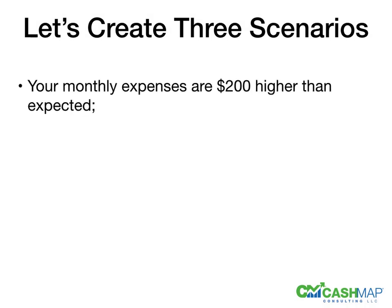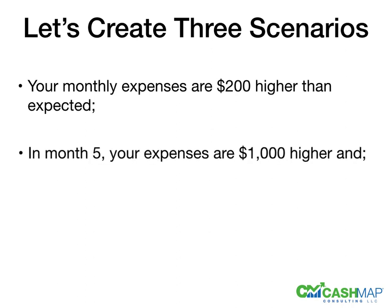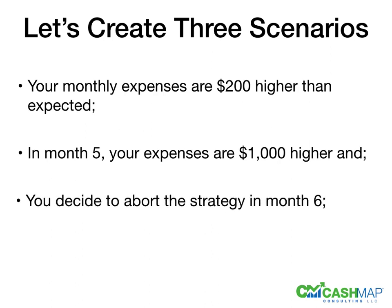So let's create 3 scenarios so you can see what this means. Let's take one scenario that your monthly expenses are $200 higher than what you'd expected for every month. Our second scenario, let's say in month 5, your expenses are $1,000 higher. And lastly, what if you decide to abort the strategy in month 6?